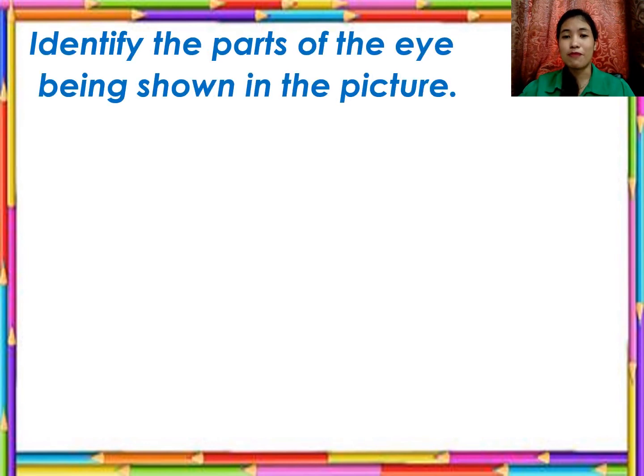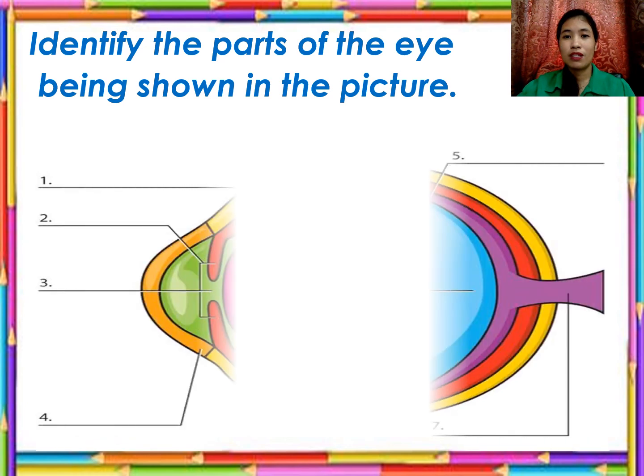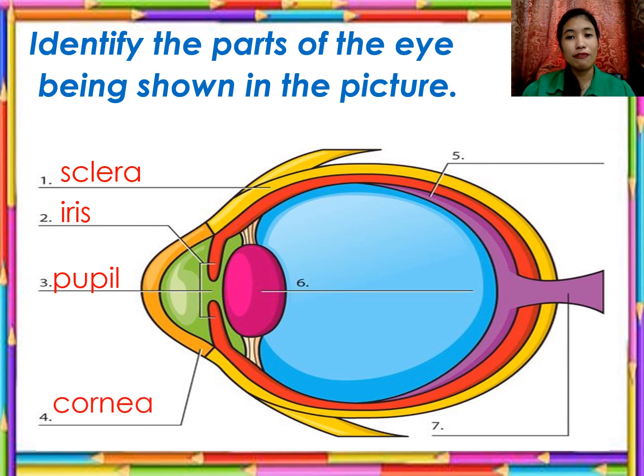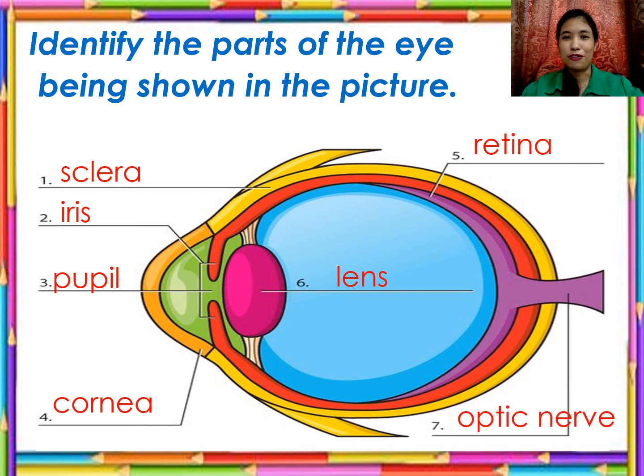So, to check your understanding, identify the parts of the eye being shown in the picture. First, what part is that? We have the sclera. How about the next one? That is iris. How about the third one? That is pupil. The fourth one, we have the cornea. How about the fifth one? Right, that is retina. How about the sixth one? We have lens. And lastly, that is the optic nerve.